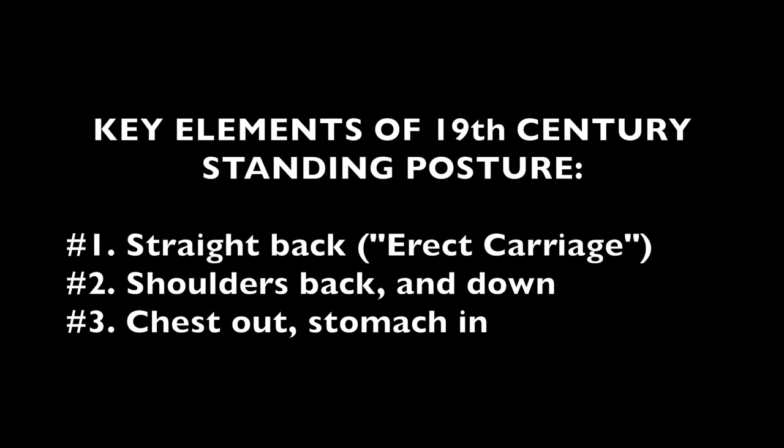So once again, we have a bridge from the past to the present showing the relevance of these methods.